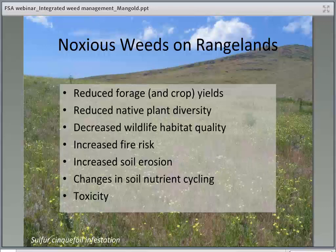So these species have a variety of impacts on rangelands. They can reduce the forage production, and they can reduce crop yields as well if you're in a situation where they're impacting croplands. They can reduce native plant diversity, which can subsequently decrease wildlife habitat quality. Many of these species present a fire risk. I'm thinking particularly of the annual grasses like cheatgrass. Some of them can also increase soil erosion in range and pasture. Some can change how soil nutrients are cycled, and some of them are actually toxic to humans, livestock, and wildlife. So that's another reason that some of these species are placed on a noxious weed list.